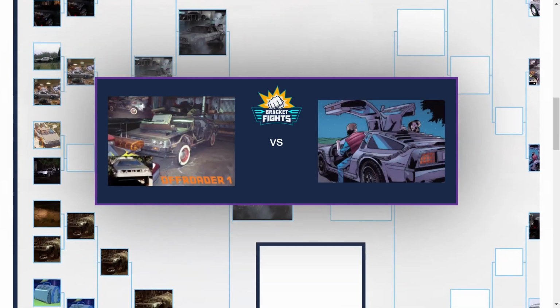Off-roader 1 versus second DeLorean. Second DeLorean. Why? Unfinished, I should say. I'm kind of leaning towards the off-roader now, though. I want to choose this one, but I really don't know. You know what? Yeah, off-roader. Why? It reminds me of the train scene. Why does it remind you of the train scene? Because of the part 3 wheels. Yeah, the whitewall DeLorean just reminds you of part 3, and part 3 reminds you of the train wheels. Good scene, though. Alright, off-roader 1.